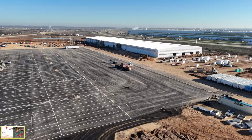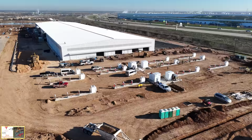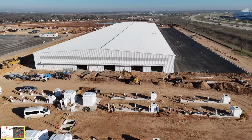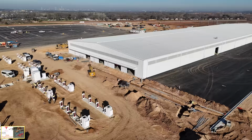They've also put some yellow markings with numbers to indicate which of those shipping locations are present on that outbound lot. On the south end, we see continued work on the supercharger installation, and they have these double rows closest to the facility itself. It'll be interesting to see if that is the final location or how they're going to have these arranged. But there's going to be at least 64, but I still believe more superchargers once all this installation is completed.